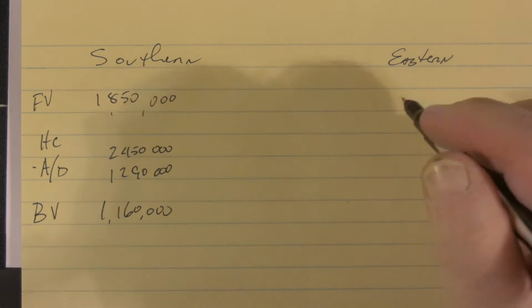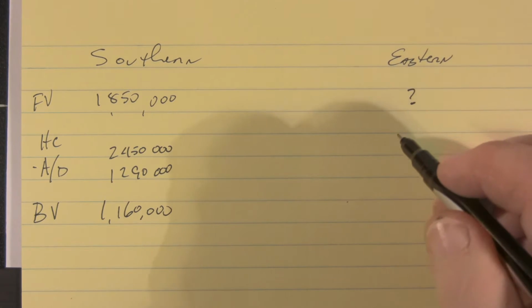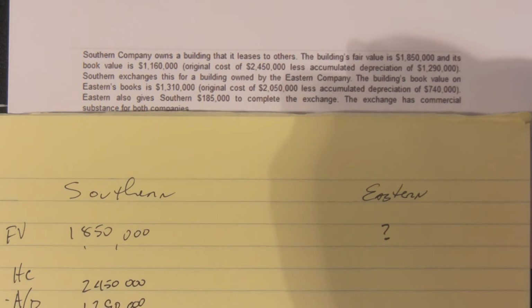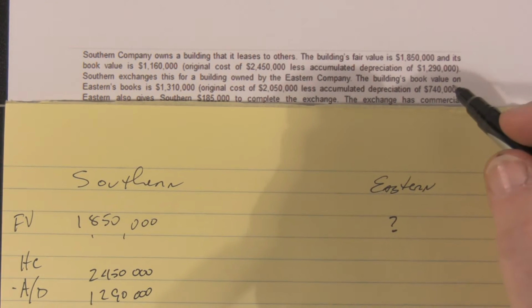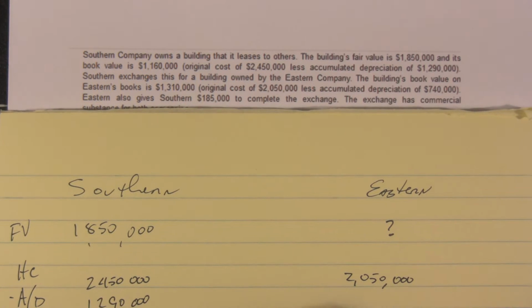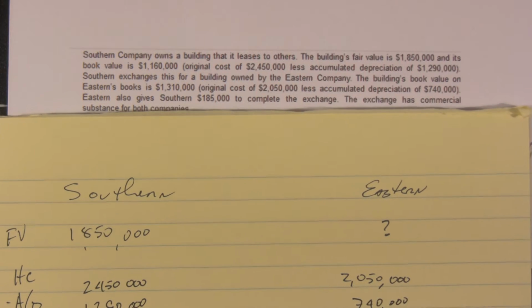Eastern Company has a building. We don't know the fair value. It doesn't really matter. Going through, they tell us the book value on their books is $1,310,000, and that's the result of an original cost of $2,050,000 less accumulated depreciation of $740,000. Okay, so that's what we have.